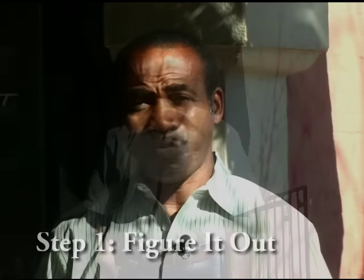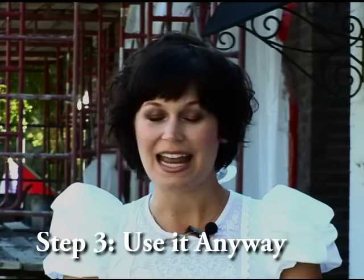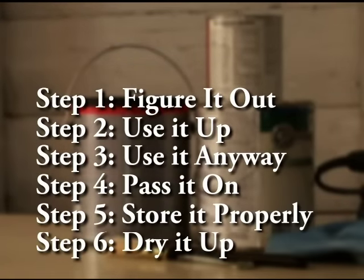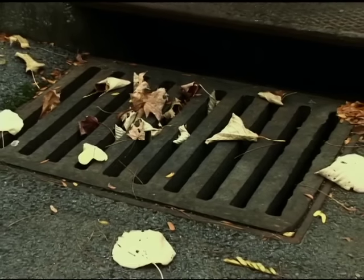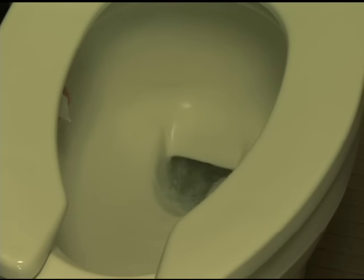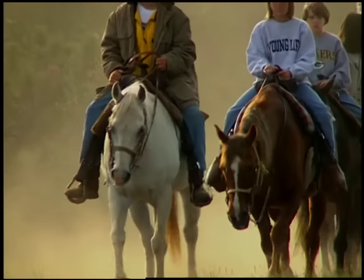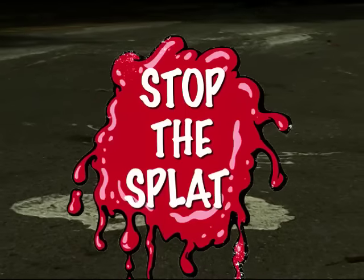So remember, figure it out. Use it up. Use it anyway. Pass it on. Store it properly. Dry it up. Follow these simple steps to dispose of latex-based paints properly and never ever pour paints into storm drains, a sink, or toilet, since this can harm sewage treatment systems and create environmental hazards for both humans and wildlife. So let's do our part and let's stop the splat. Please, just stop the splat.